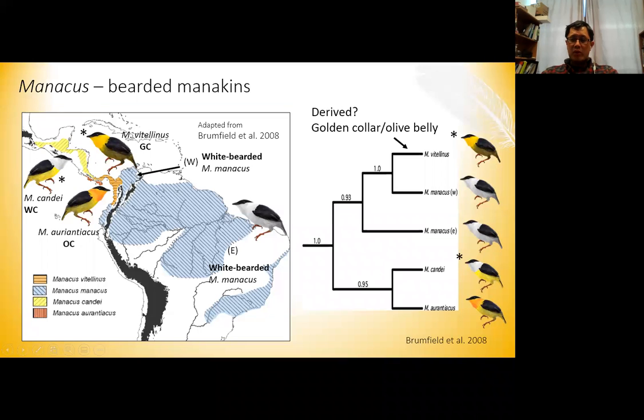In our study, we looked at what color compounds are responsible for color differences between these four species. We also made use of a special hybrid zone between the vitellinus and candei, so the two species shown with the asterisk. This hybrid zone is in Panama over here. We use this hybrid zone to study the genetic basis of color variation.